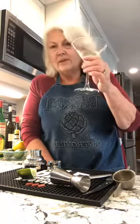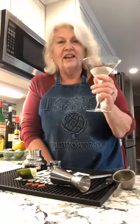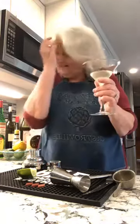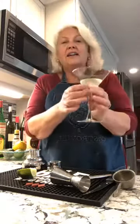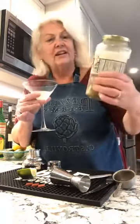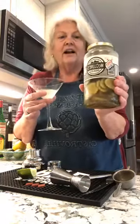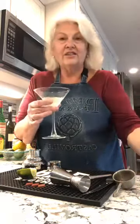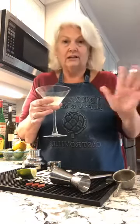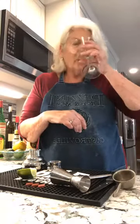And if you're wondering what this was, this is my own special martini. It's called a pickle-tini. Yes, I mix gin with my secret cocktail ingredient, McClure's sweet and spicy pickles. A shot of that in gin, shaken. It's fantastic. Absolutely fantastic. So, cheers to Eddie Haskell.